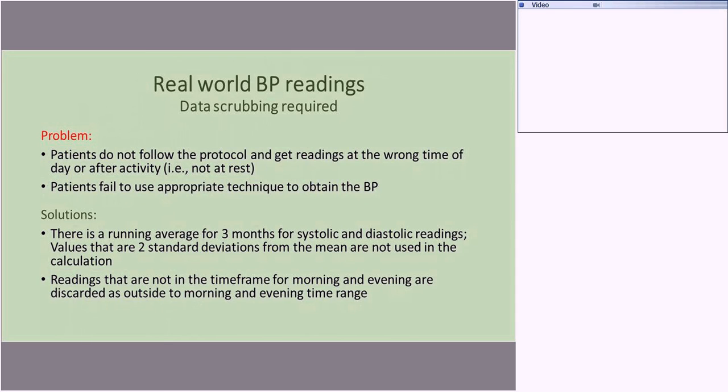We're looking at getting rid of the readings that are two standard deviations off the norm by averaging blood pressure over a period of 3 months and then eliminating those before we do our analytics. Particularly with patients that have a few blood pressure readings, a few abnormal blood pressures can significantly change our interpretation. And then we also would eliminate the readings that are not within the time frame of morning and evening readings.